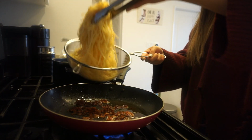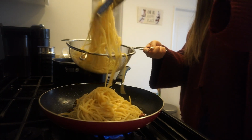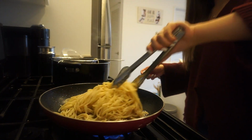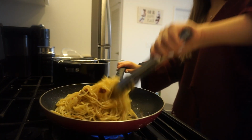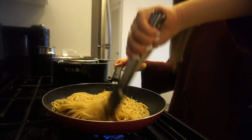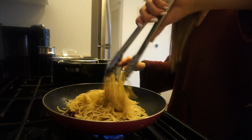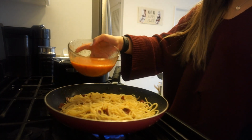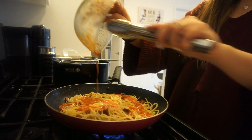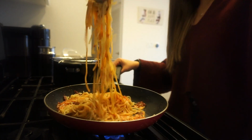Next, I'm going to add in our spaghetti noodles. Feel free to add more or less to your preference, and we're just gonna give that a good toss into the bacon and the oil until it's nice and combined. And after that's been mixed through, we're gonna take our sauce and pour that over. And again, you're gonna give that a nice mix until everything is well combined.